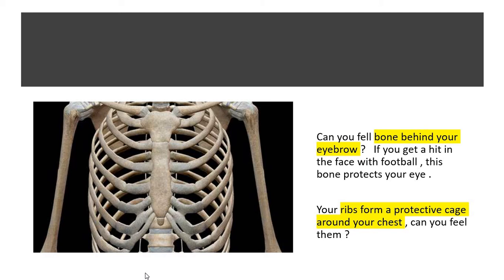Put your fingers behind your eyebrow. Can you feel something hard? Yes, I can feel something hard. What is this? Bones or muscles? Yes, bones. Why do I have bones in this area? Yes, to protect my eye. That's right. If you get hit in the face with a football, this bone protects your eye.